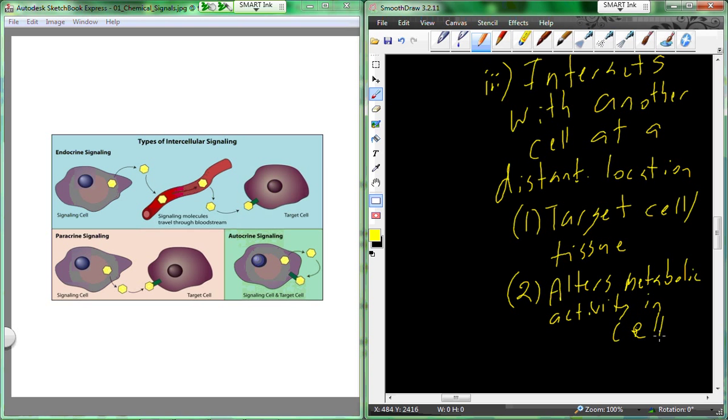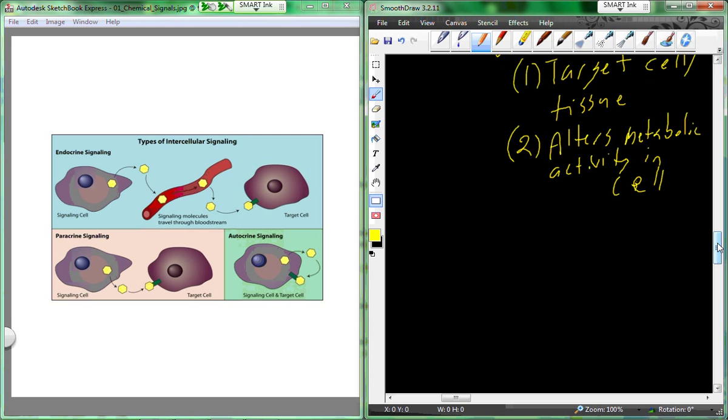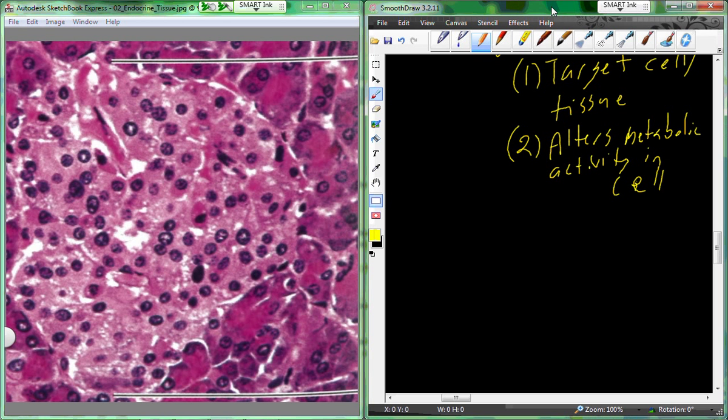So it alters the metabolic activity in the cell. The cell responds. Now, in order for this to be most effective, the tissue needs some specific requirements. This target tissue has to anatomically be designed so that it can interact with these molecules.